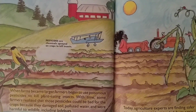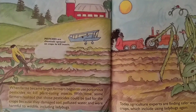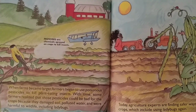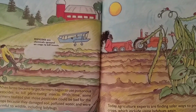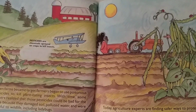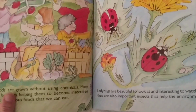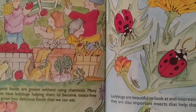When farms became larger, farmers began to use poisonous pesticides to kill plant-eating insects. With time, some farmers realized that those pesticides could be bad for the crops because they damaged soil, polluted water, and were harmful to wildlife, including ladybugs. Today, agriculture experts are finding safer ways to protect their crops, which includes using ladybugs again. You can order a big box of ladybugs to put into your garden. Isn't that a cool idea?